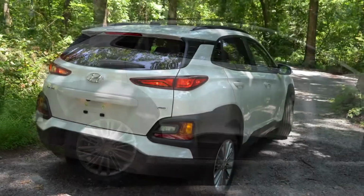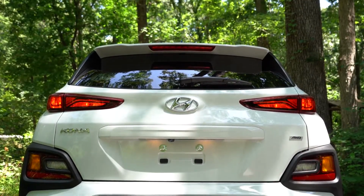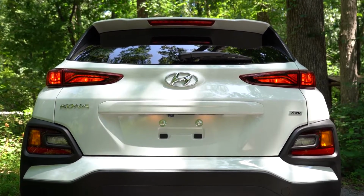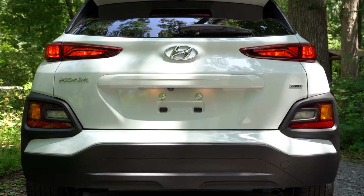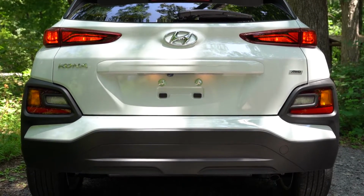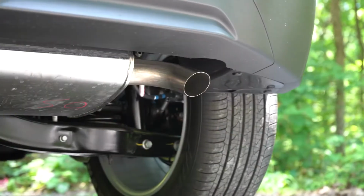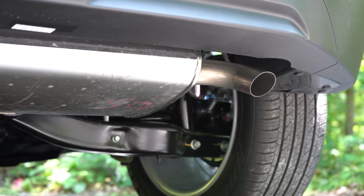So swinging around back up top, you will find a rear spoiler with an integrated brake light. Just below that, rear window wiper, LED taillights coming with the Night Edition, Ultimate, and Limited trim levels, so therefore we don't have them today. You do have some Kona badging back there, all-wheel drive badging, if your Kona is equipped, of course. And just below it all, there is a single exhaust outlet, so I do believe you guys know what we have to do next. As always, here is that exhaust clip.